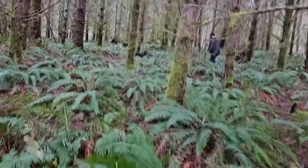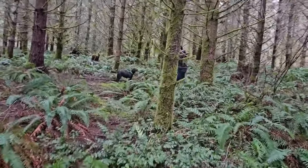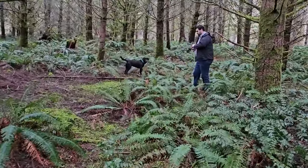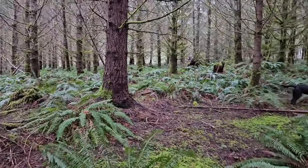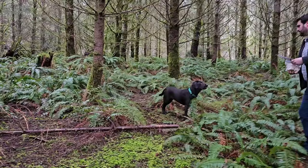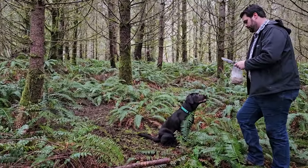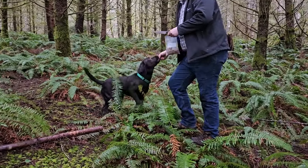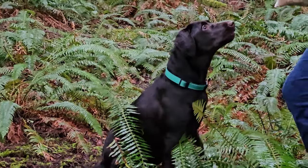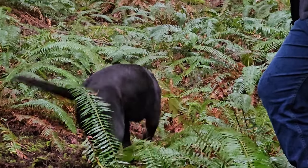All right, we just got to spot number two. Little Oregon grape and a fern. Nice. Lopper. Very good. Kiss Lopper. Kiss Lopper. Yes. Keep searching. Go find Lopper.